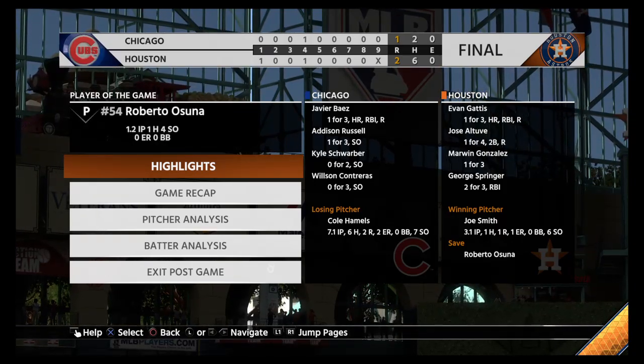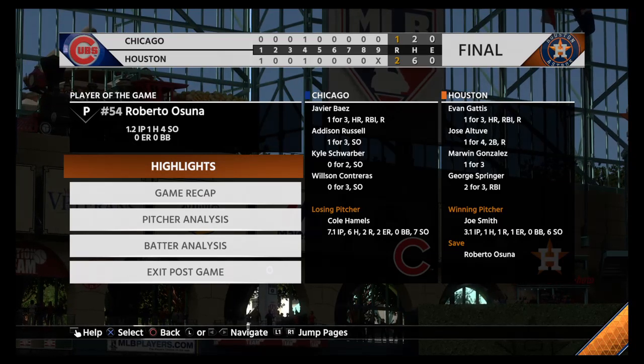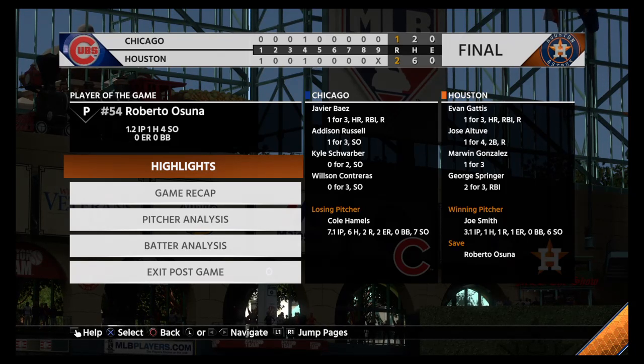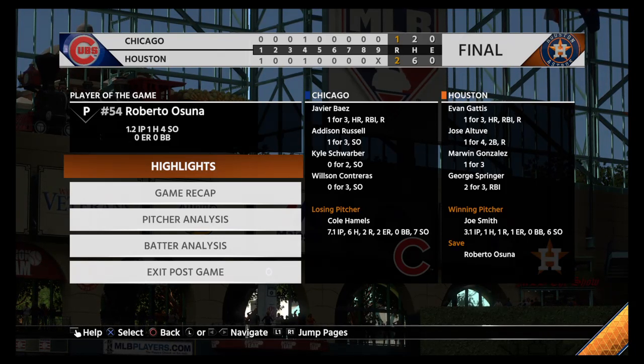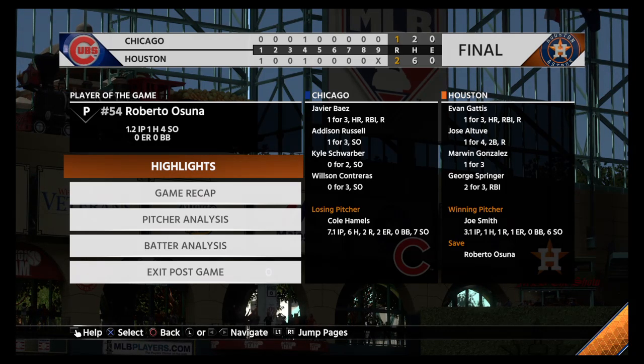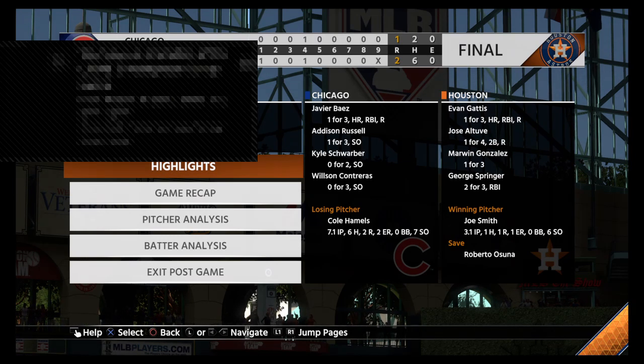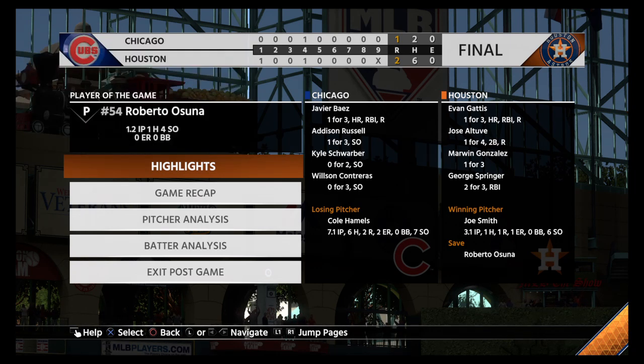Fans, our final line score this afternoon. First for the victorious Astros, 2 runs, 6 hits, no errors. They left 2 men on base. For the Cubs, 1 run on 2 hits, no errors. They left 3 men on base. The winning pitcher is Joe Smith. The loss goes to Cole Hamilton. Time of the ball game, 2 hours and 44 minutes. Our paid attendance at Minute Maid Park this afternoon, 40,950. The Astros thank you for attending and remind you to please drive home safely.